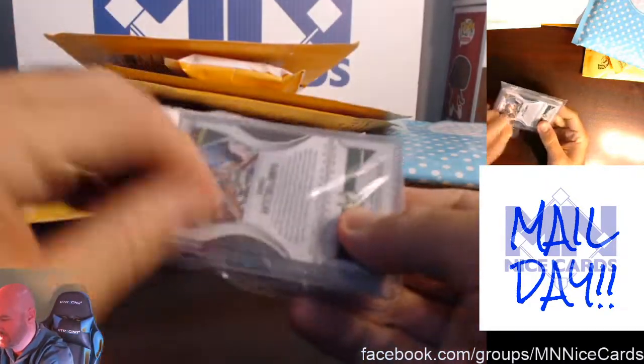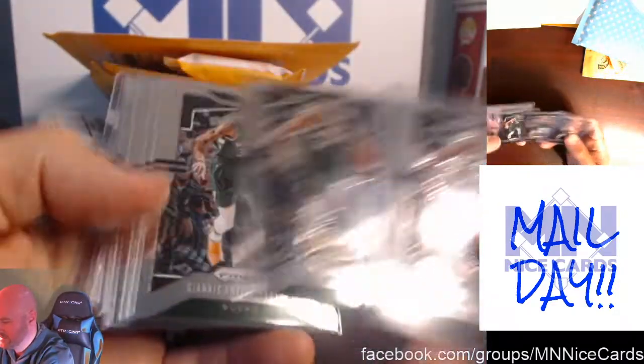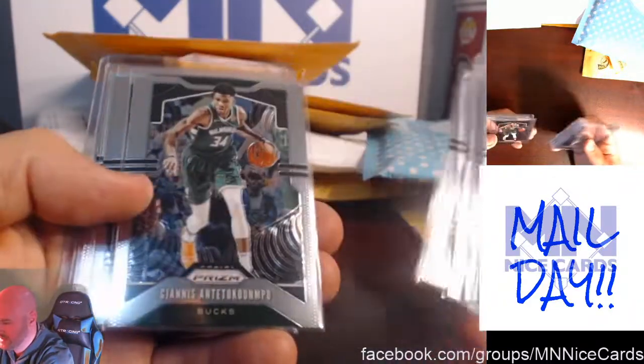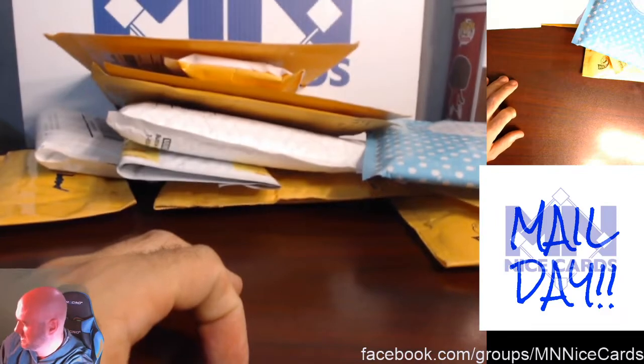And the same with Giannis. I think Giannis stuff has been really hot. I know most of his early years stuff has been better. These are very, very cheap. So again, low risk for me. Pick out a few to send to PSA, see if we can't get a couple 10s. I'll go through those in more detail in my own time.